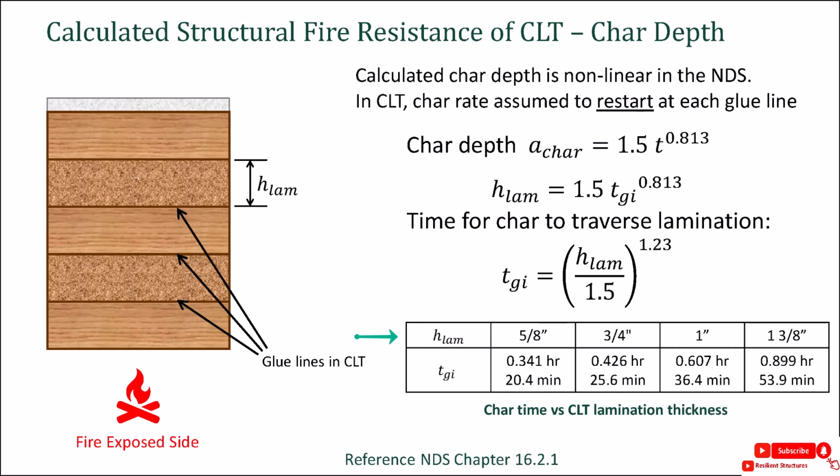Now, with CLT specifically, because it's made of layers, right? Layers glued together. Right. Cross-laminated. The char rate is assumed to kind of restart at each glue line. Yeah, think of it like hitting a reset button. As the fire burns through one lamination and reaches the glue and the start of the next layer, the char rate effectively jumps back up to that initial faster rate for that new layer before it then starts slowing down again within that lamination.